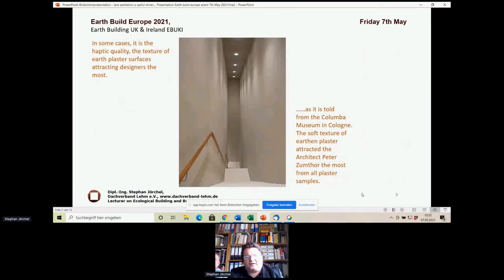For example, it could be possible that somebody decides to use earth plaster not because of the material, but because of the texture, like it is told about this impressive project in Cologne in Germany, where the star architect Peter Zumthor asked the craftsmen to make plaster samples. They made all the samples from the common materials, and he did not agree with any of them. And then he said, "Is there not another possibility?" And just one plasterer came and said, "Oh, I can try and make you an earth plaster sample." And finally, he agrees with that, and not because of the color or because it's earth.